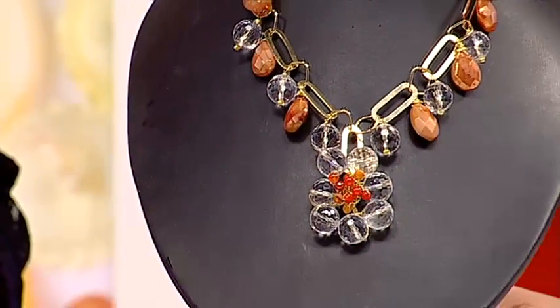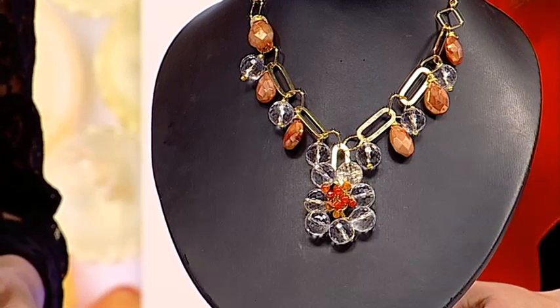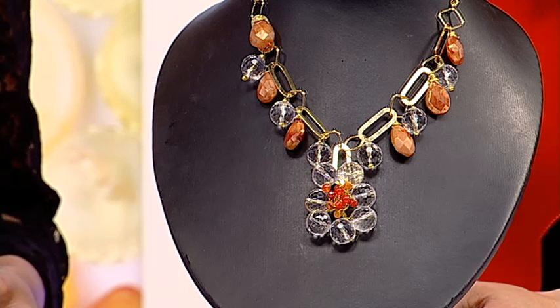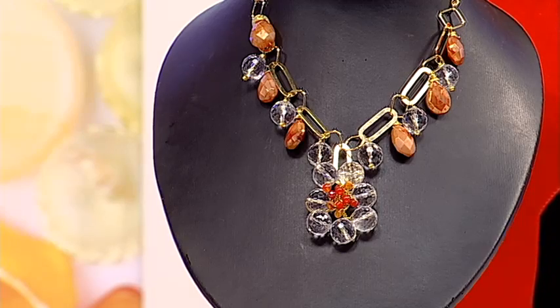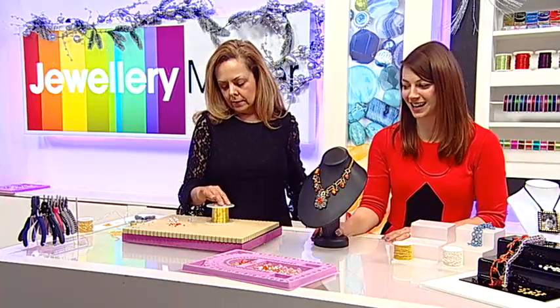I have got loads left, and this is actually done using the same kind of techniques that we were looking at earlier, just using the wire, so 0.4 or 0.6, it's up to you, and then you can create something that looks completely different by doing that. So we've got some wire at the bottom of the screen again. It's your 0.6 and it is your 1995.